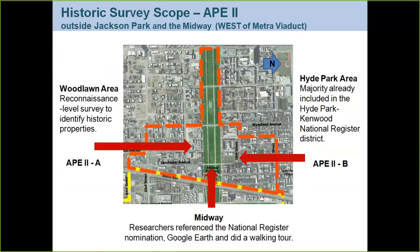So APE2, A and B, remember this was expanded to include the entire Midway, and you see the boundary on the screen. A large part of this to the north is already on the National Register as a residential district. And that National Register nomination we use as a basis for looking at the land north of the Midway. South of the Midway, there hadn't been a lot of documentation already put in place for the Woodlawn community, so there were surveys done through Google Earth, walking surveys, and research in this area as well.